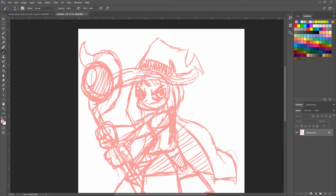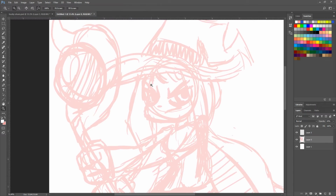Okay. So I'm going to switch to the final sketch now. Okay, let's go ahead and commit to some things here. You're on the wrong layer. I am on the wrong layer. Let's go ahead and do the professional thing, which is locking that layer, and now we're good to go.